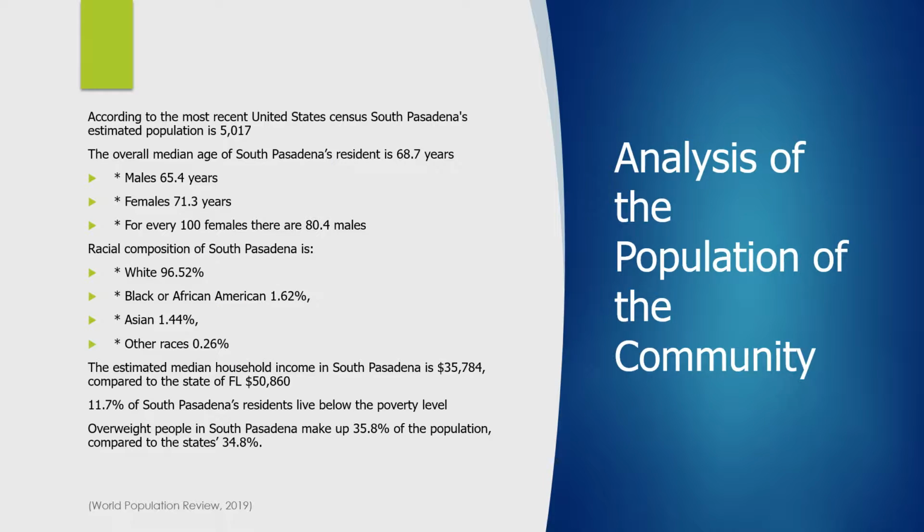Analysis of the population. According to the most recent U.S. Census, South Pasadena's estimated population is 5,017, and the overall median age of a resident in South Pasadena is 68.7 years. For every 100 females, there are 80.4 males. The racial composition of South Pasadena is 96.52% white, 1.62% Black or African American, 1.44% Asian, and 0.2% other race.